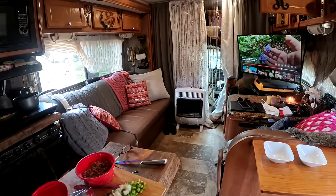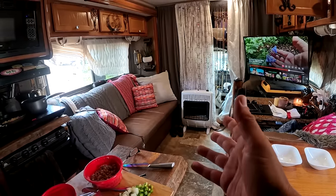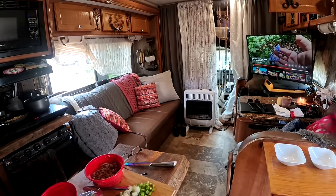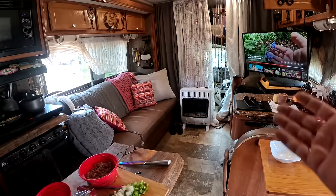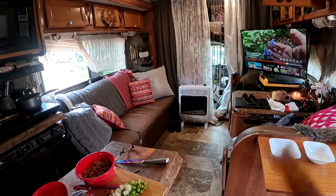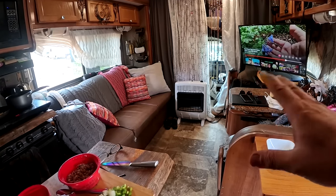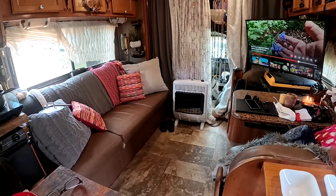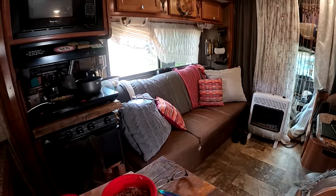Now that we're here at the campsite for 3 days, I finally got a chance to pull my slide out. I haven't had it out for over a month, and I just really haven't felt like putting it out. And I wanted to see how it is living, and it's just like being in a regular class C without a slide. There's plenty of room. But anyways, this gives me a lot more room, and I wanted to clean, and that's what I got done today. So I'm glad to have my living room cleaned. And I've got to clean my bedroom now, but I want to fix a little lunch first.